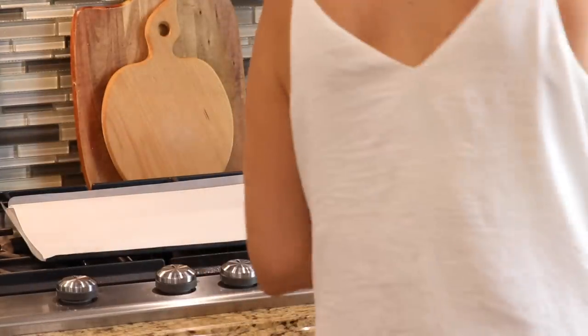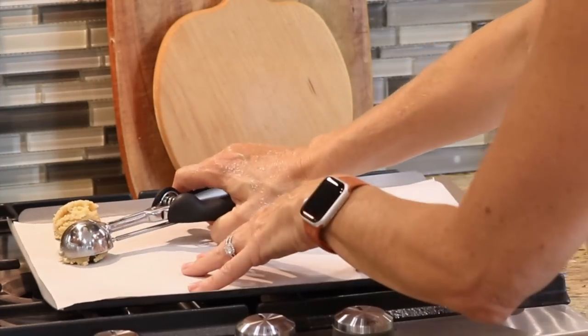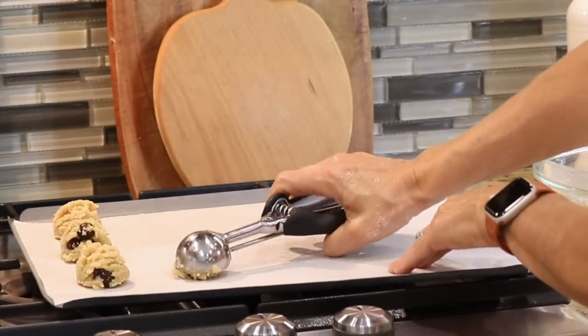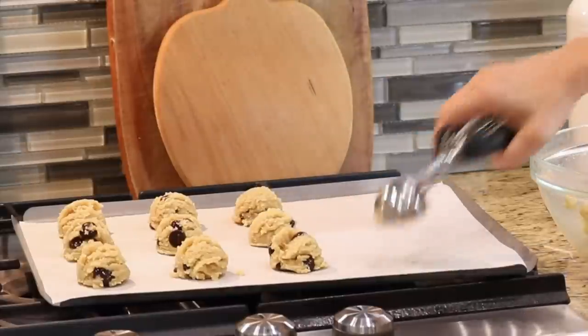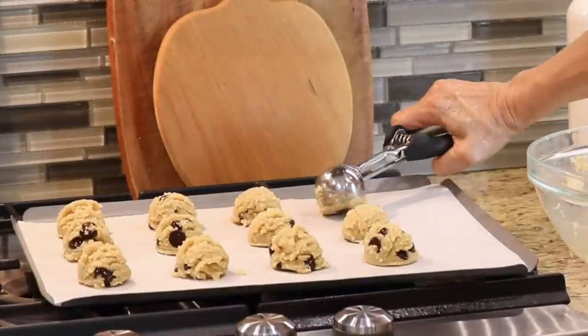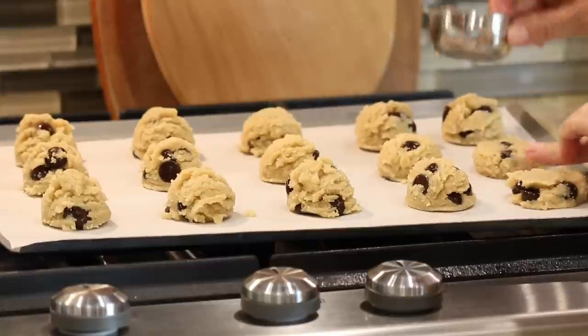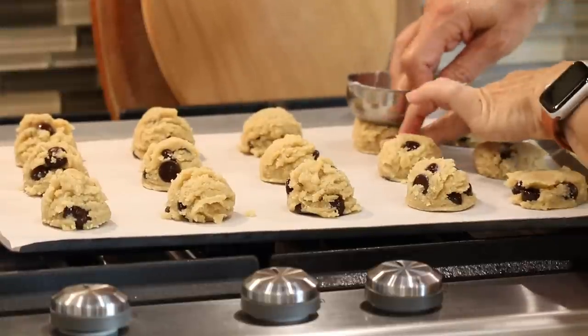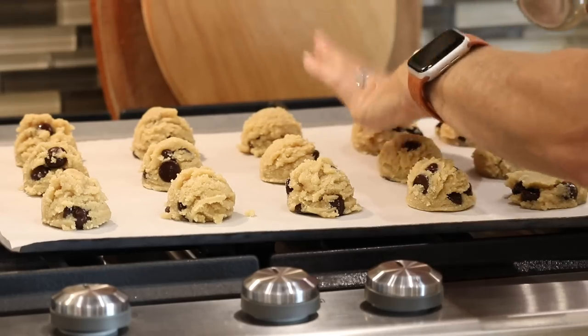I'm using parchment paper for easy cleanup, and I like to use a cookie scoop because it's fast and easy, and all of the cookies come out the same size, so they cook evenly. But this dough doesn't flatten out while it cooks, so once all the dough is scooped onto the cookie sheet, I can press them down just a little bit to flatten them out, and they need to bake for about 8 minutes at 350 degrees Fahrenheit.